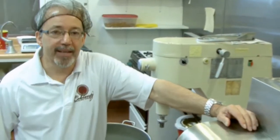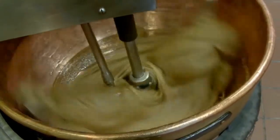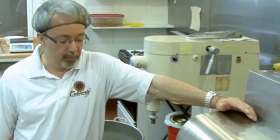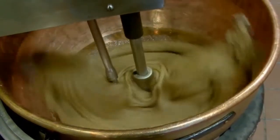We make about 10 to 12 batches of caramel every week, and of course, our busiest time of the year is in the fall and at Christmas time when we make more caramels than that. But right now we're averaging about 10, 12 batches of caramel per week.